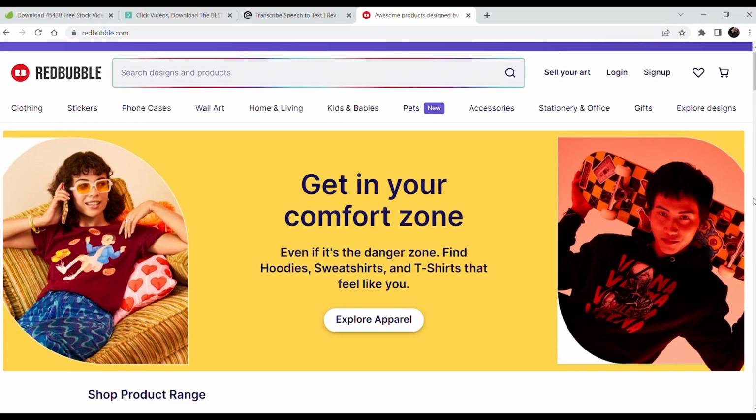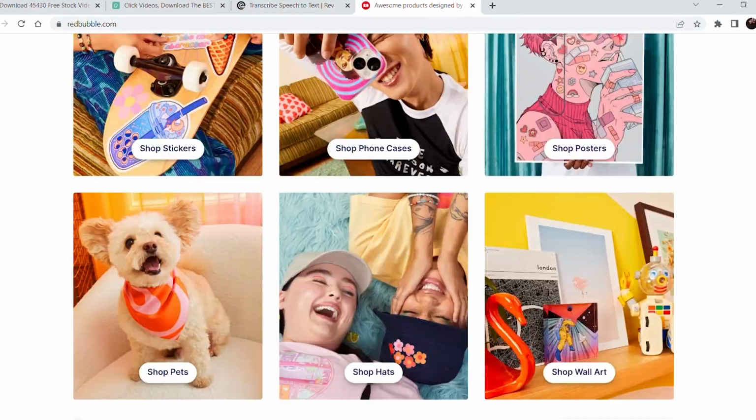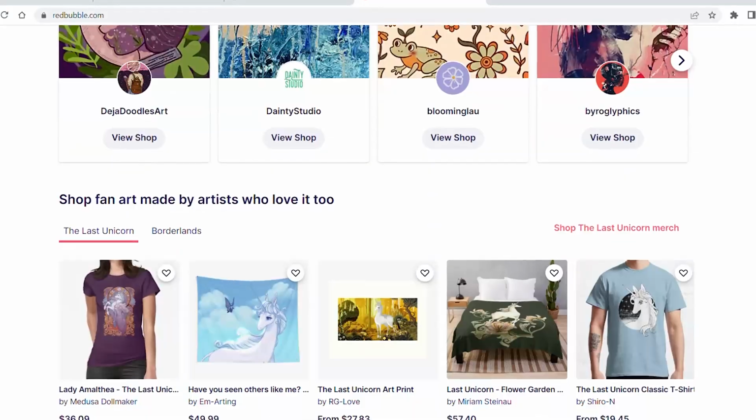It can be done at your leisure, and it's true passive income. Now what I'm talking about is selling royalty-free public domain images on Redbubble. Now for those of you who don't know, images in the public domain are completely free to use, and not only can you use them for yourself, but you can also use them in commercial projects as well, meaning that you can sell other people's pictures and artwork legally without paying any royalties.